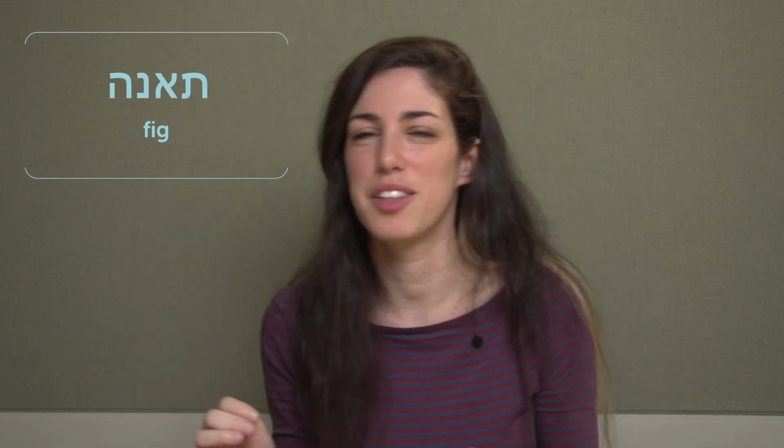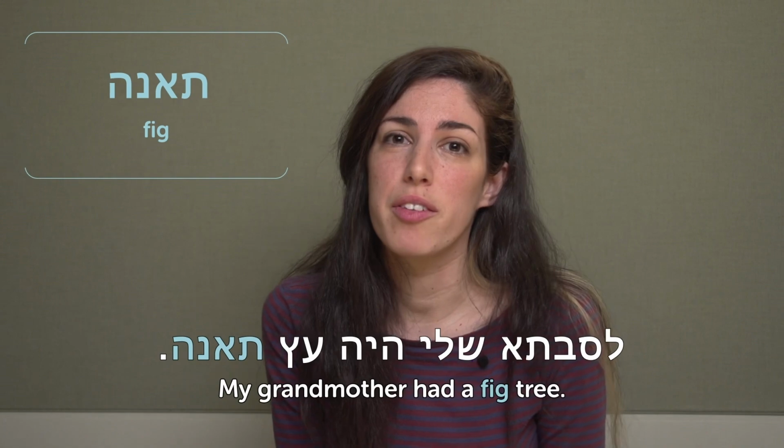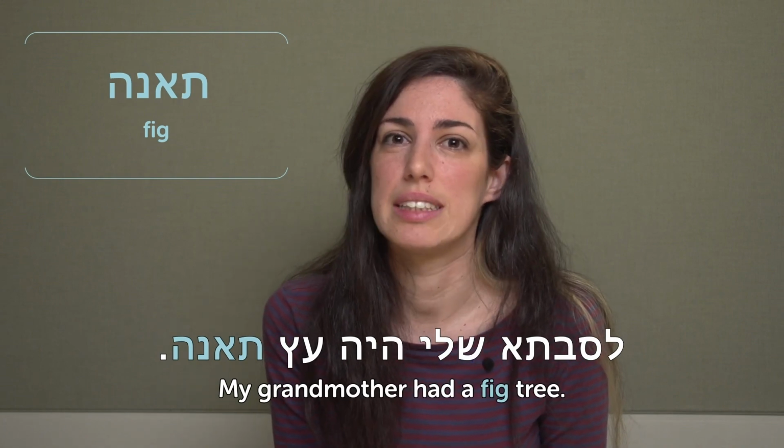תאנה, fig. I actually love figs. I have a friend who can't eat them because she says that their insides look like worms. Sorry, that's a picture you won't be able to get out of your head. לסבתא שלי היה עץ תאנה. My grandmother had a fig tree.